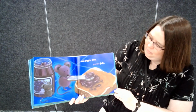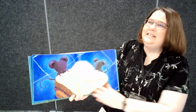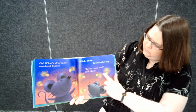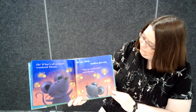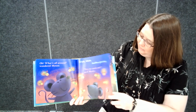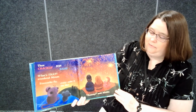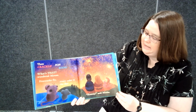And jiggly drip, purple jelly. Yum, said Minka. Oh, what's all around? Wondered Mouse. Wink, blink, fireflies glowing. Try to catch one, said Minka. Then, crackle, pop, boom. What's that? Wondered Mouse. Fireworks fly, every color in the sky. Hooray, said Minka.